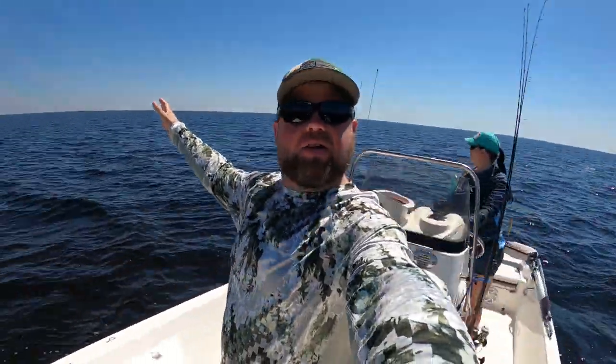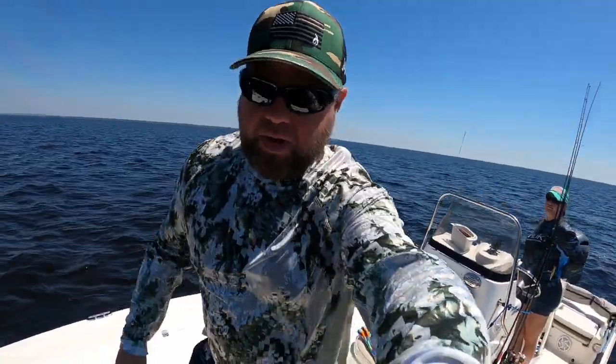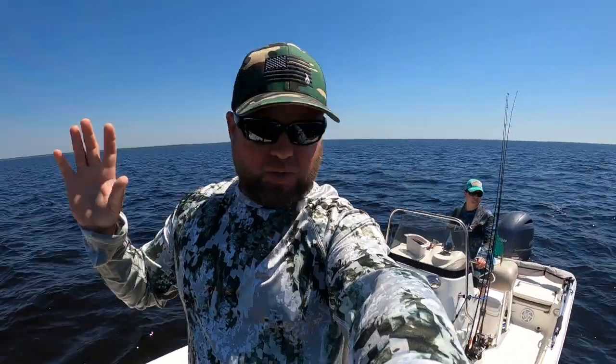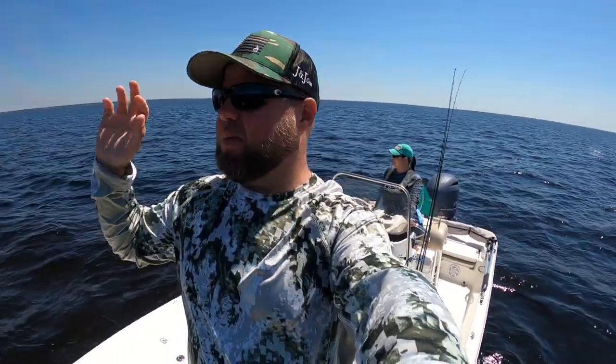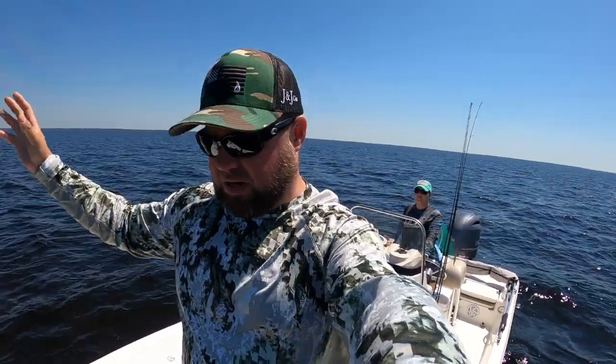All right, so we just made it up here to another special spot. We're a couple miles offshore, I guess you'd say, in 8 foot of water. This is a spot that I found quite a long time ago. It's pretty unusual for this area. Typically, we have nothing but grass flats everywhere. That's why I have such good trout fishing and everything else in this area. But this is pretty unique.